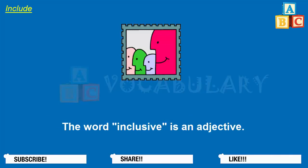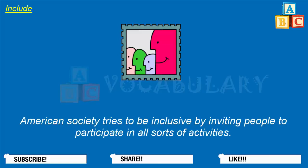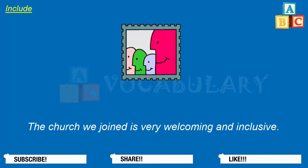The word inclusive is an adjective. American society tries to be inclusive by inviting people to participate in all sorts of activities. The church we joined is very welcoming and inclusive.